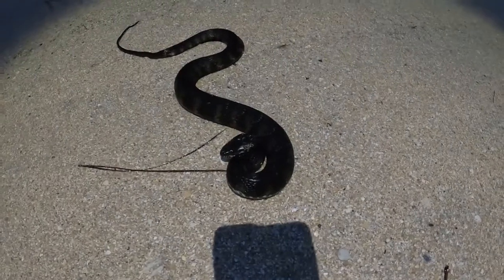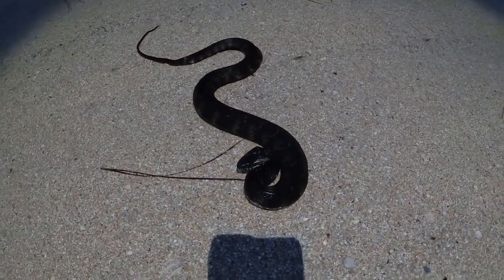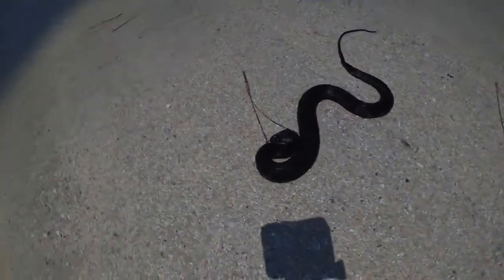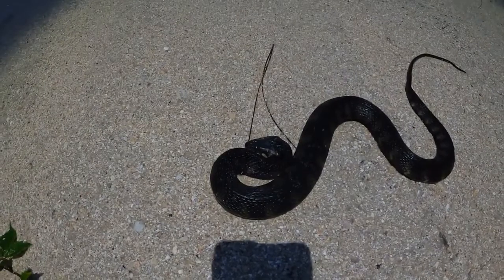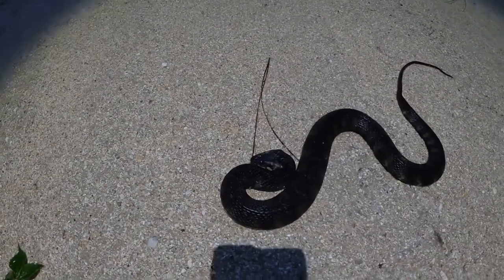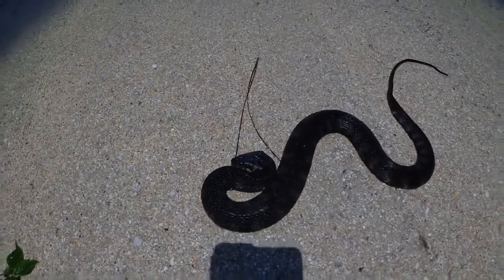Get it. His head all flattened like he's going to mess somebody up. Yeah, he's getting kind of mad. It'll be alright though. I see you. You're just watching me. This is what they do, guys. They flatten that head so it has that diamond shape so they look venomous, but that's not a venomous snake. That's just a banded water snake.